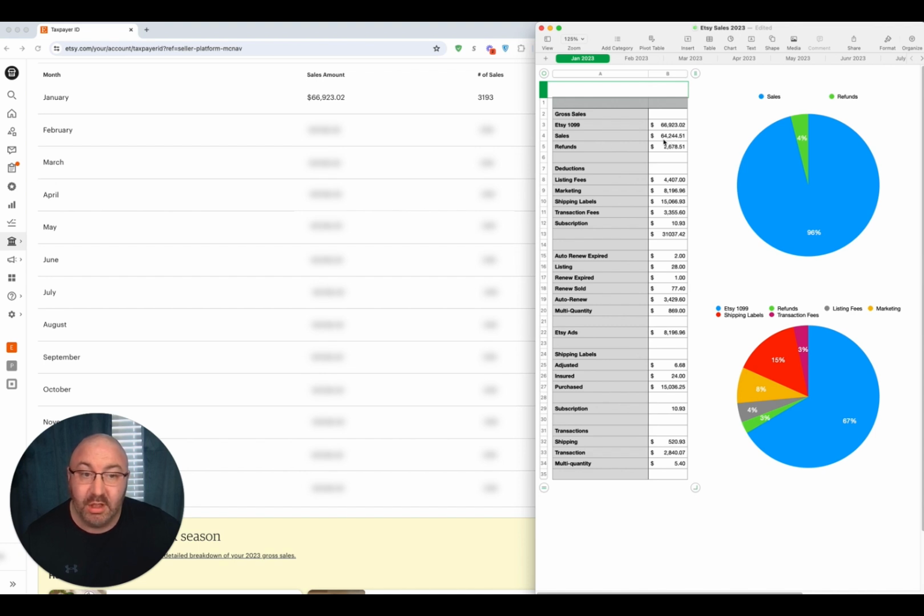My actual amount that I made was $64,244.51. The refunds of $2,678.51 taken out of that, that's why the 1099 showed $66,923. So keep this in mind when you're doing your taxes, that the refunds on your 1099 are different. That's why your sales portal looks different than your 1099.